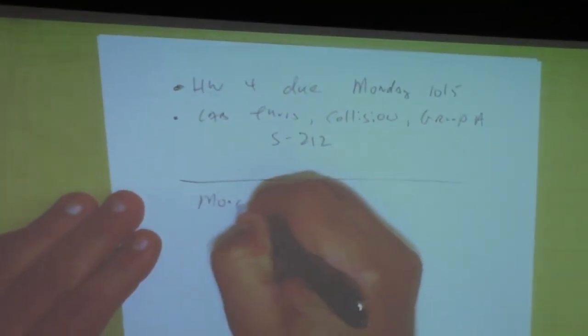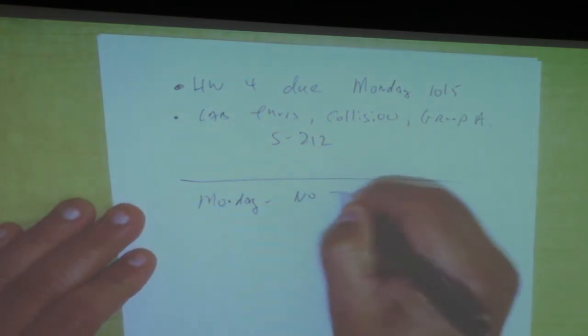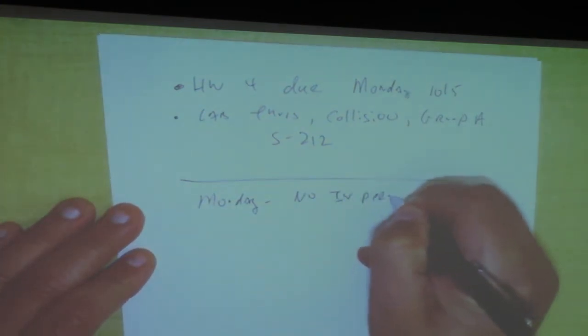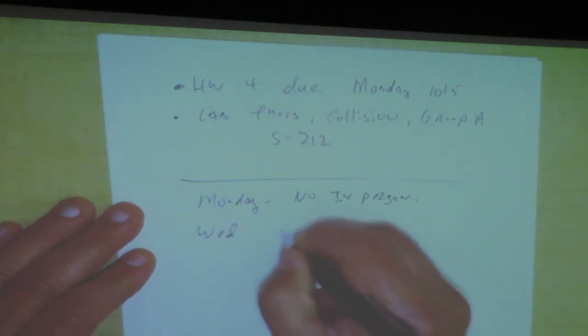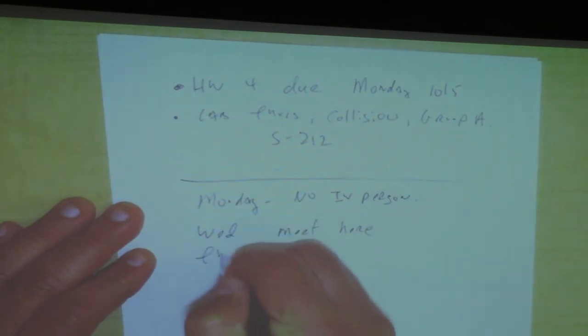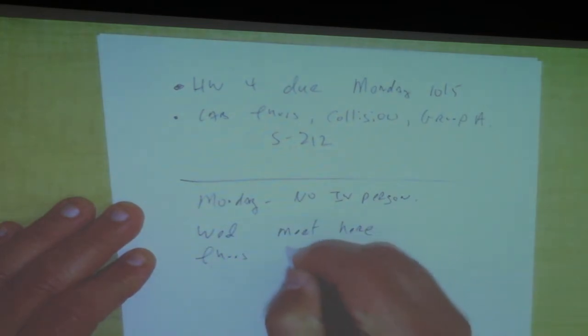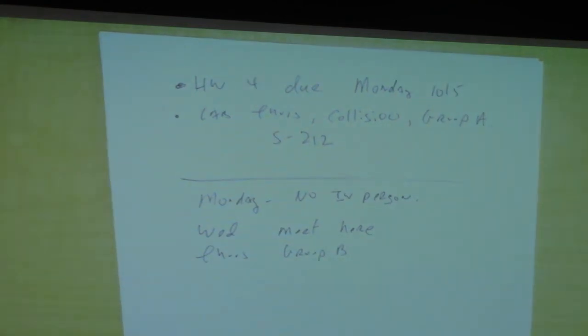Monday, look for the video, no in-person meeting, but I'll make a video. And then Wednesday we'll meet, just like this week, meet here. And then next Thursday, it'll be Group B. So if you're in Group B, you do not meet this Thursday. Only Group A will meet this Thursday. And then next Thursday, Group A has the week off and Group B will meet.